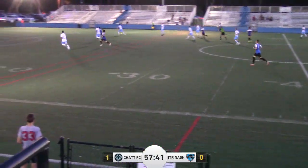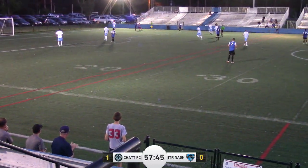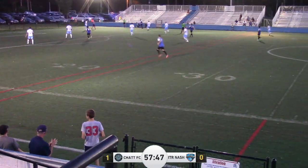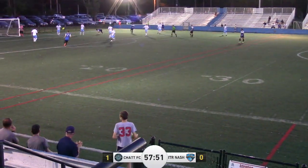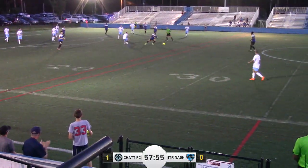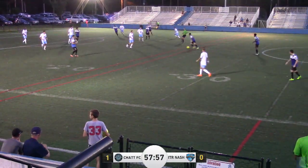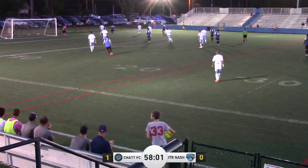Can't imagine it would have been Nashville SC's full-time starters. Ivan Sacco trying to track down the through ball. And it's played out of bounds by Philip D'Amico. But trying to make a quick play on it here, International is. And is cleared away safely by Chattanooga FC. Ferreira loses track of the ball, but plays the chip in looking for Sacco again.